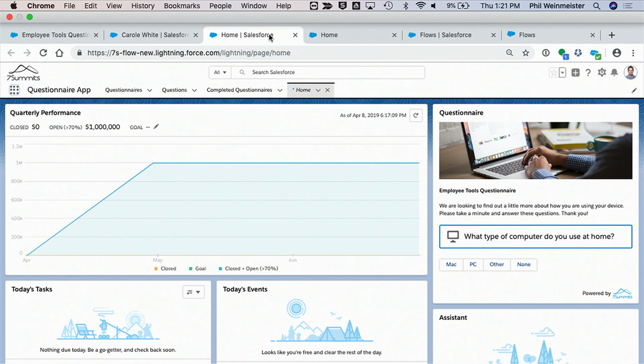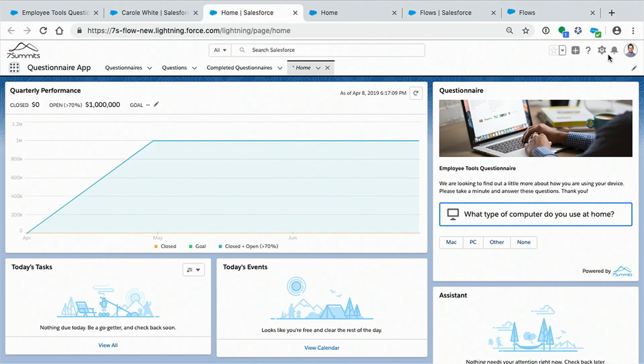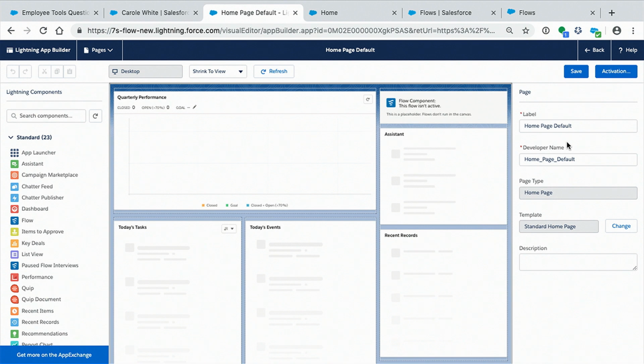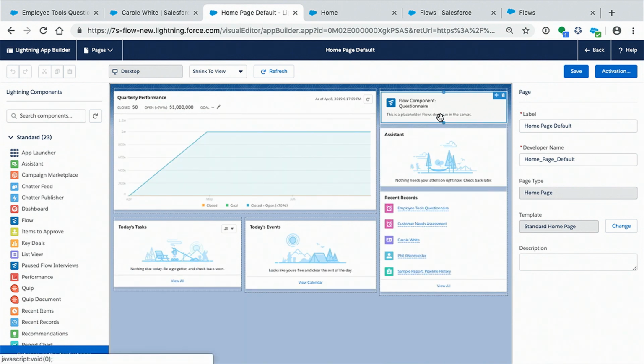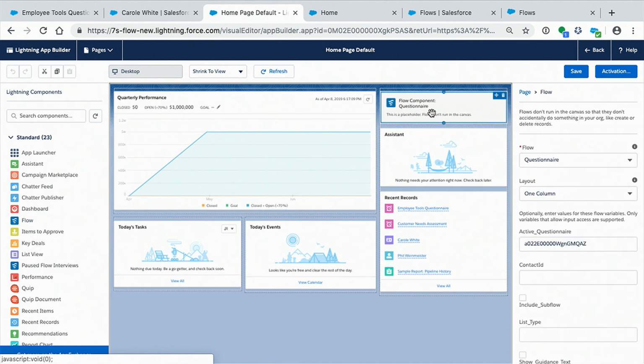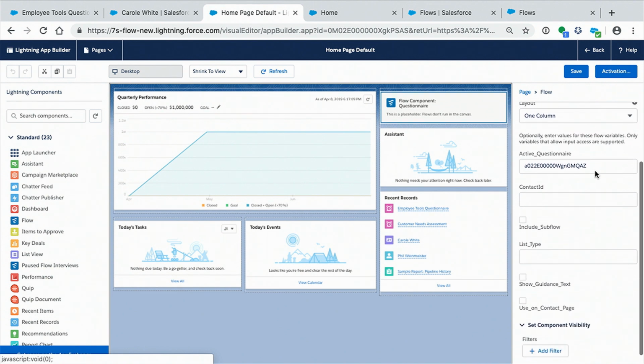Here we are on the home page, and what I've done is I took what we call the employee tools questionnaire. Again, this is just an example. You can build these however you want with your own data. Dropped it into Lightning App Builder very easily. Once you install and create the questionnaire you want, you would come into Lightning App Builder, take the flow component on the left and simply drag it over here. You would select the questionnaire flow, and in this case, what we're showing is a specific questionnaire.